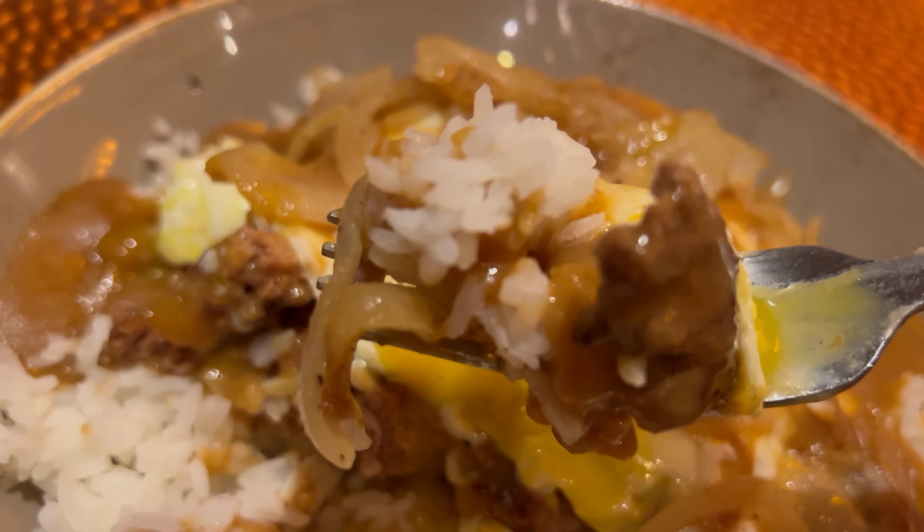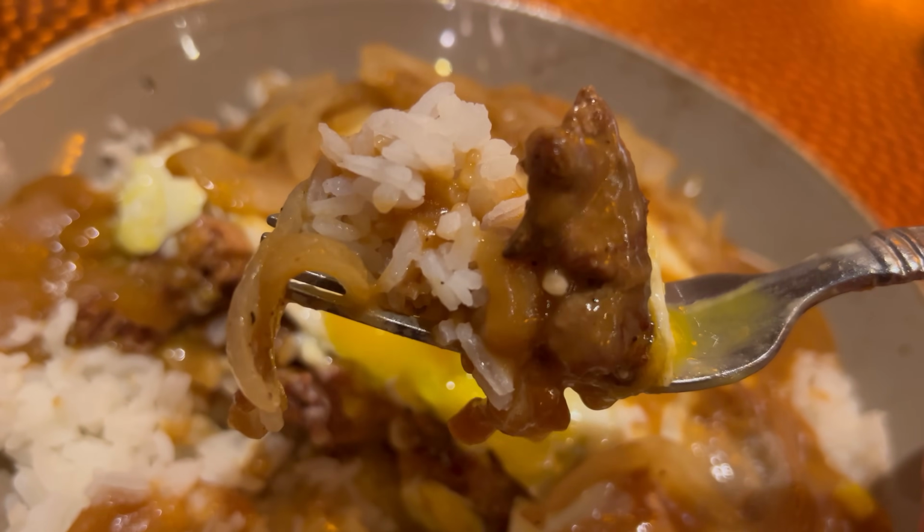I'm gonna kick things off this round with the Loco Moco. Often served for breakfast, but I totally think this is appropriate for any time of the day. Rice topped with a burger patty, eggs, gravy, and this is something I haven't seen before, some caramelized onions on the top here as well. The Loco Moco.